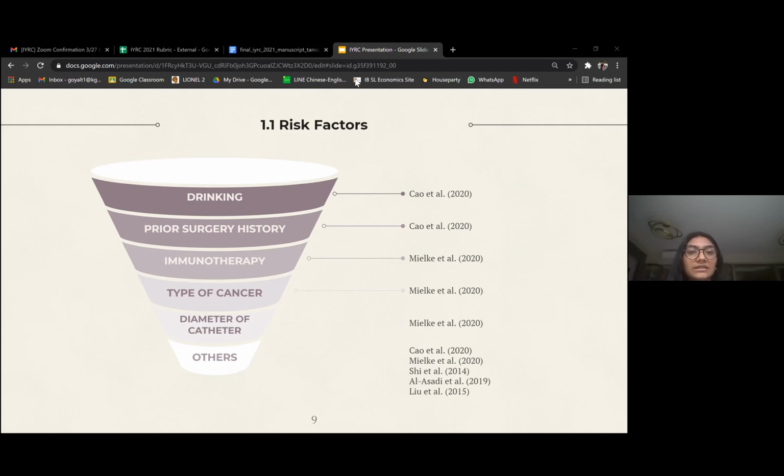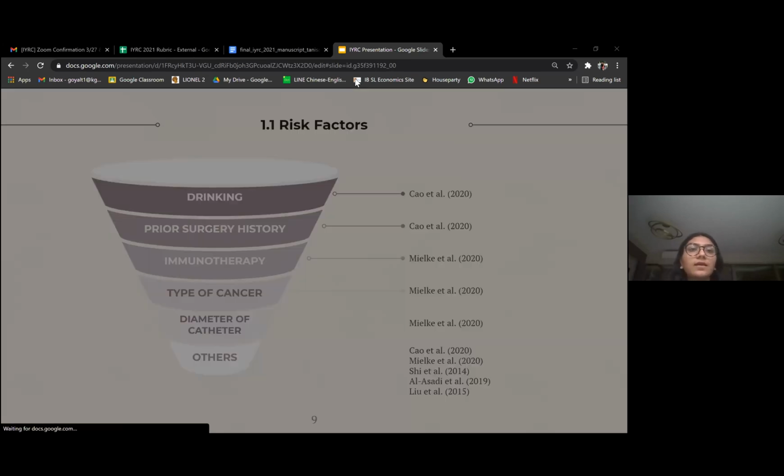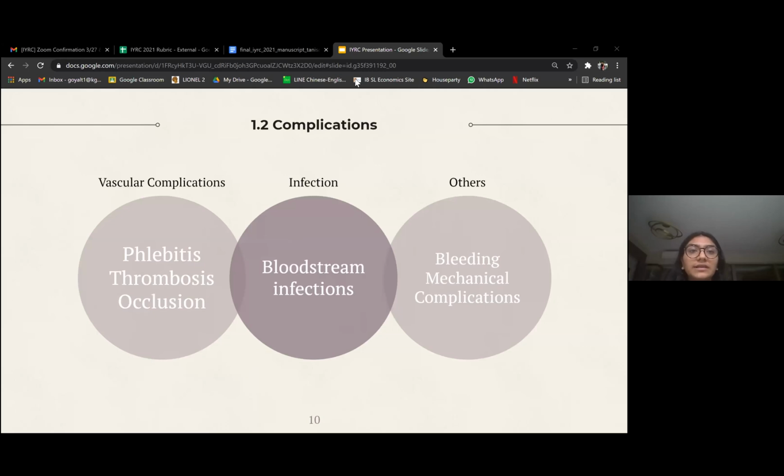They also discussed that tumors of the pancreas, brain, and stomach corresponded with increased rates of thrombotic events and highlighted that the significance of the diameter of the catheter in relation to these thrombotic events could not be ignored. Risk factors identified in other studies that were not explicitly mentioned in these studies include age, BMI, and low levels of physical activity. Moving on to the associated complications with this device, Tao et al.